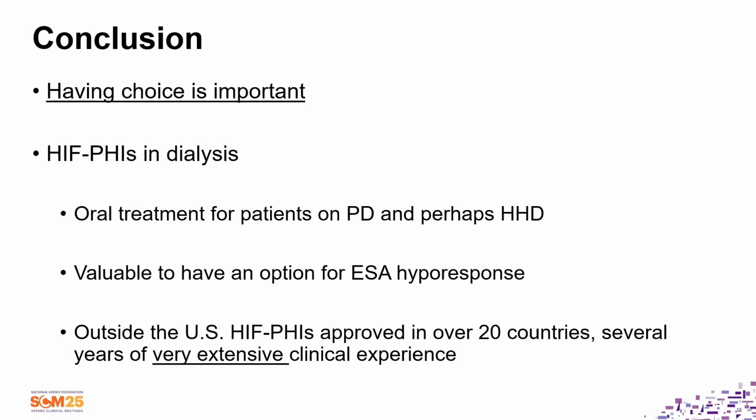So I want to conclude by saying, number one, I think that for 36 years, we really have not had a choice. It's been ESA therapy, and there's been patent protection that has gone on for years and years and years. It's a good thing to have the ability to consider the individual patient and to be able to make choice together with the patient, discussing some of the issues that we've discussed today. I think oral treatment for HIF-PHIs in the PD and home hemo patients is an interesting consideration, which we'll take advantage of. Definitely valuable to have options for ESA hypo-response.